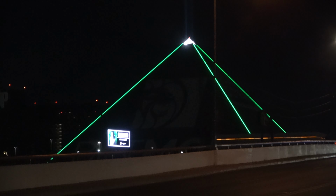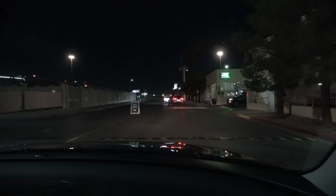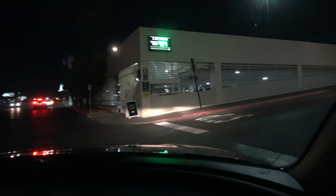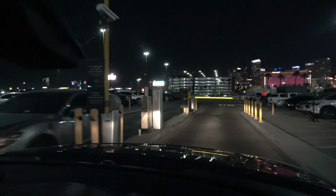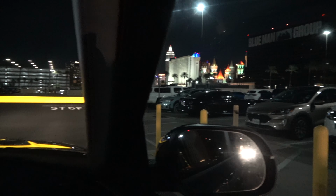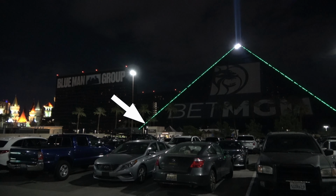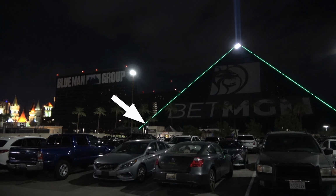The parking structure is behind the hotel, and you're going to want to park on the second level on the roof. Unless it's summertime and then it's crazy hot. If you park on the roof, you can walk directly into the casino. From the parking structure, you're going to walk to the lower left corner of the pyramid where you see the signs that say elevator. But you're not taking the elevator, you're just going to walk straight across.